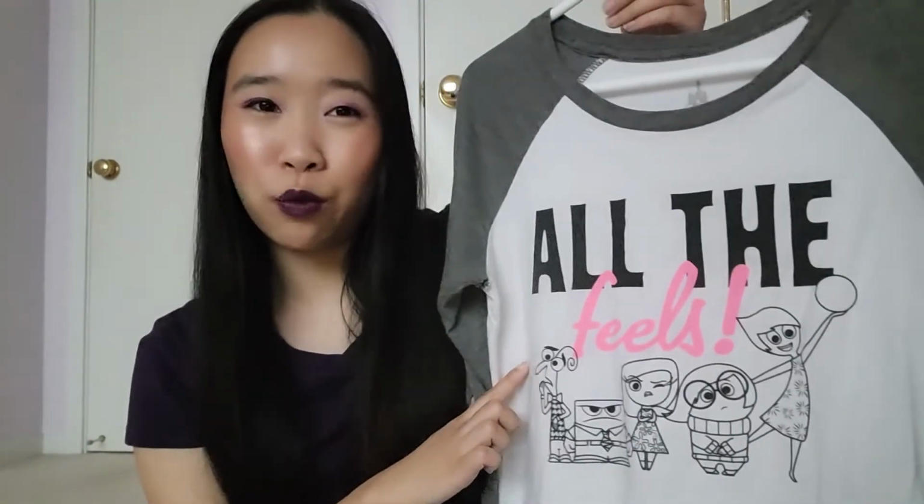This first one is definitely a keeper. This is actually one of my newer shirts. I got this my junior year of college on my very first trip to Disney World. It's one of the only pieces of merchandise I ever bought on that trip for myself, especially because I wasn't able to do the Disney college program. This is kind of like my memento of that one trip to Disney World. So yeah, this is definitely a keeper.